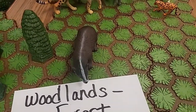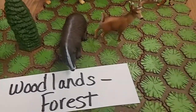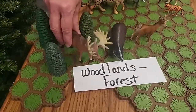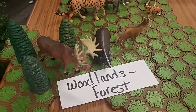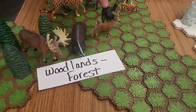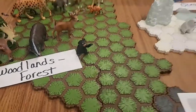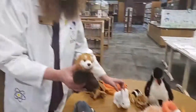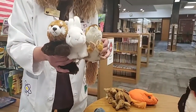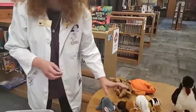Around here in Indiana, we have a lot of deer. If you go up further north, especially up in Canada, you'll find moose. They live in the woodlands. And the only other animal that I have as little critters here is the little black bear. Over here on my table with my soft critters, we have fox and rabbit, chipmunks. All of these are also woodland animals. You'll find them in the woods.